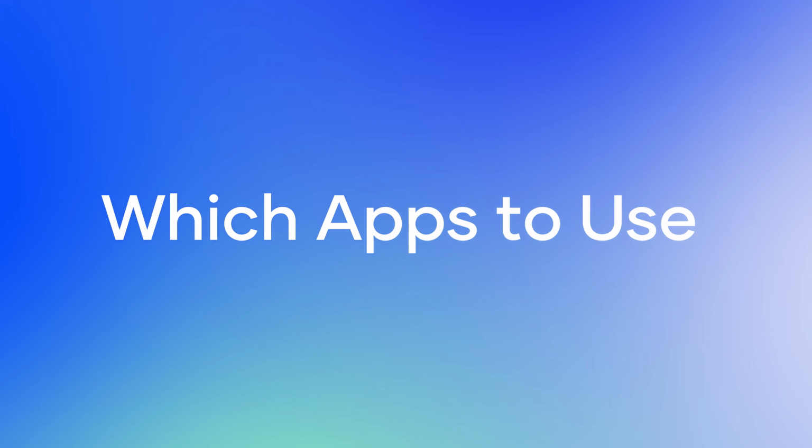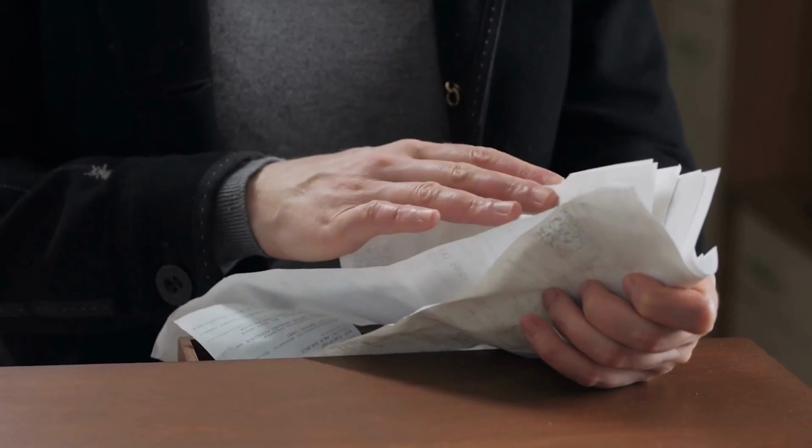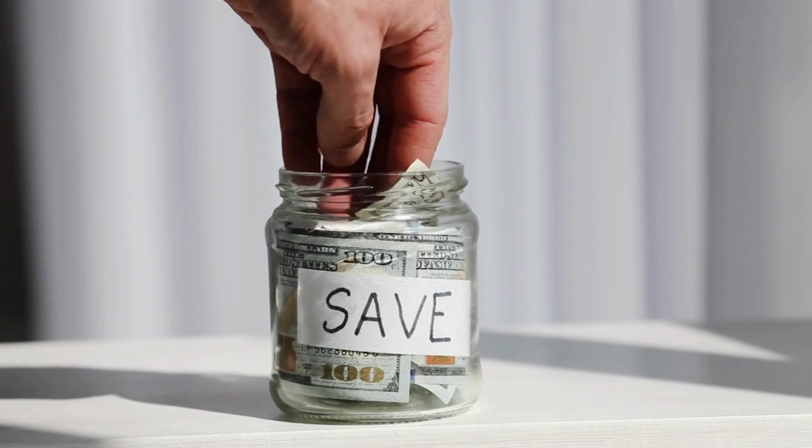Now that we've covered them all, the one question remains: which of these apps should you use? Well, it's ultimately about what you spend your money on and whether you can remember to keep and photograph all of your receipts. But you can use all of these apps at the same time if you want and see which ones you're actually earning the most money with and which ones are just taking up space in your phone. It's all up to your preferences and the way you shop.